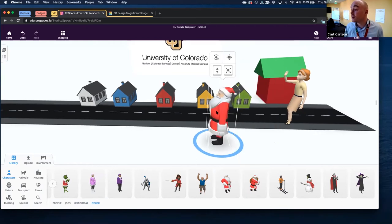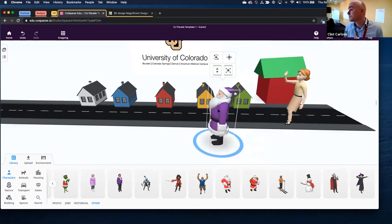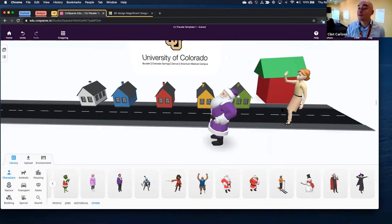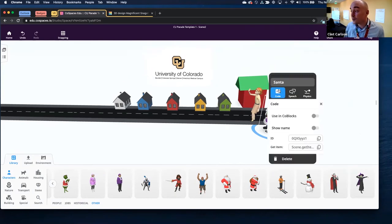I'm going to give Santa Claus different material so I can change his coat. It's purple Santa Claus. I'm going to go into animation and I just get a handful that come with Santa Claus. Ho ho ho is pretty good. But I'm going to have him ho ho hoing down the parade route. So, and I'm going to do something a little bit different. I'll bring Santa Claus back here. Double clicking to turn on the code so that it can be used in CoBlocks.